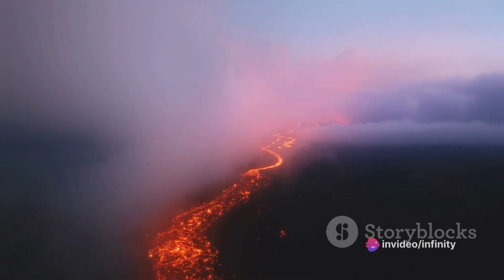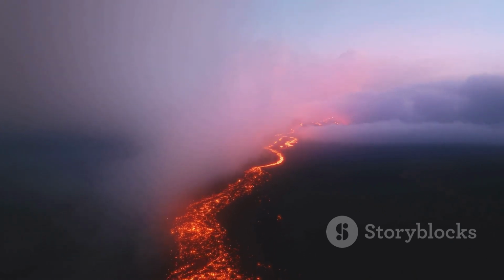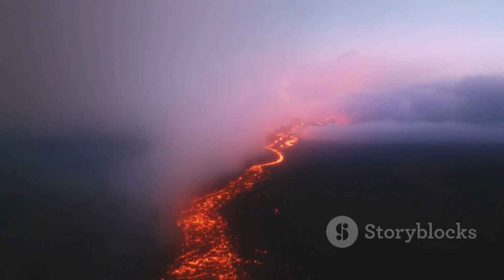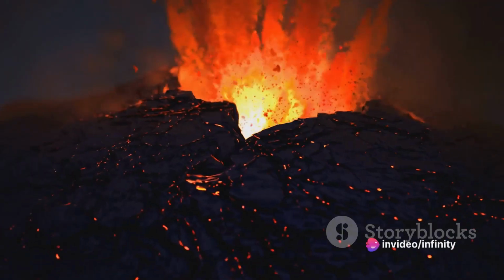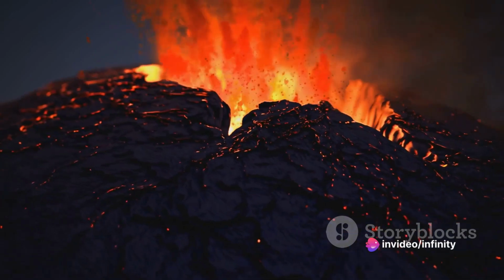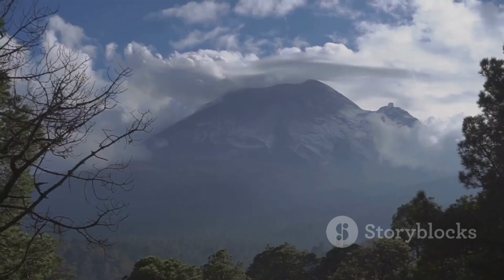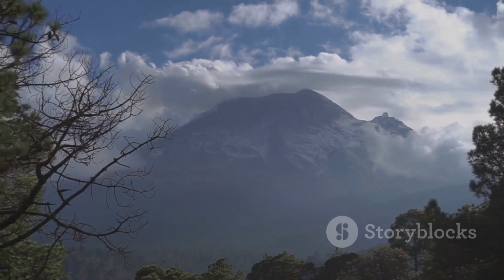But don't let their size fool you. Cinder cone volcanoes may be smaller than their shield and stratovolcano cousins, but they're no less impressive. Their eruptions are usually quite dramatic, with fountains of lava shooting up into the sky and rivers of molten rock flowing down their slopes. And speaking of impressive, let's talk about Paricutin in Mexico.